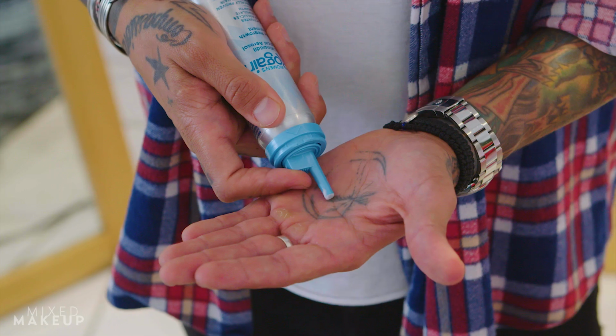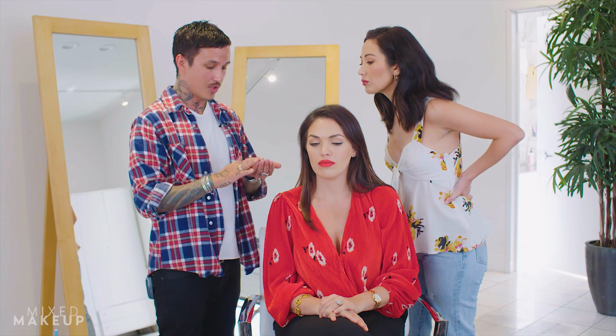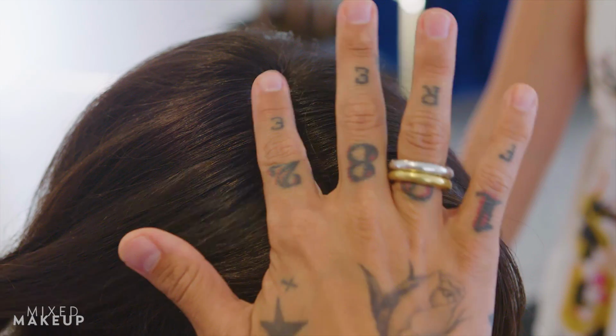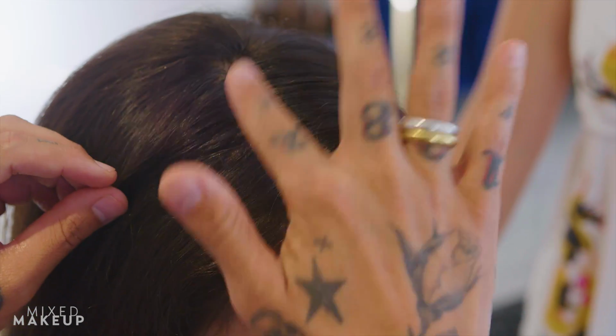So what you're gonna do is you're gonna put a little bit of the foam in your palm. So you're gonna use it where you actually see the hair loss. You're gonna apply it to the scalp and you're gonna massage it in. Just use a little bit and just kind of put it in there and then just massage it into the scalp. Oh, that's easy. And you're gonna do this every day. Yeah, it's an everyday thing.